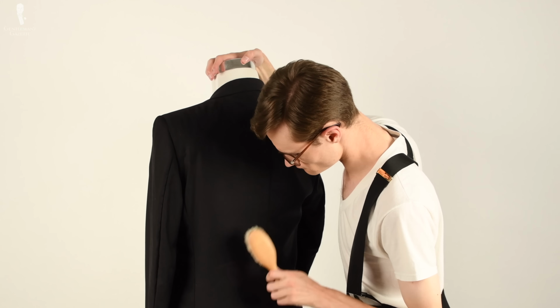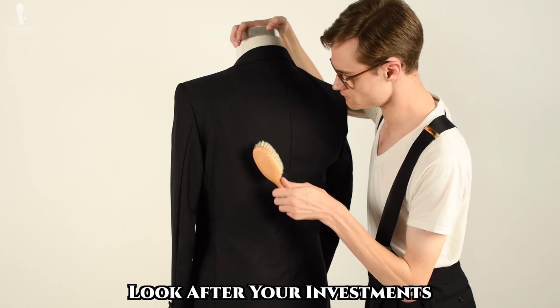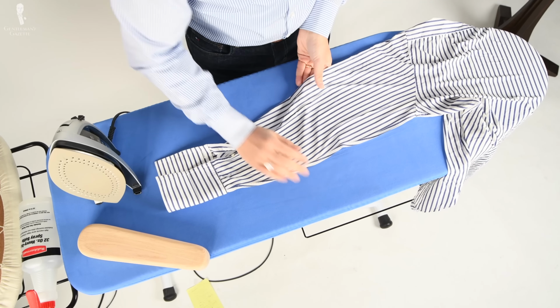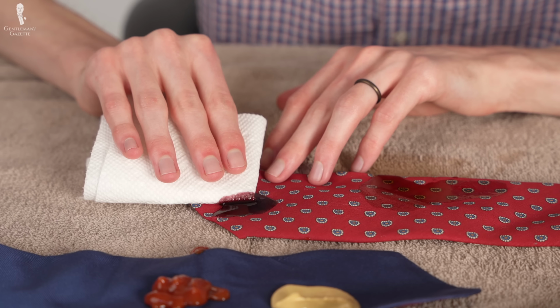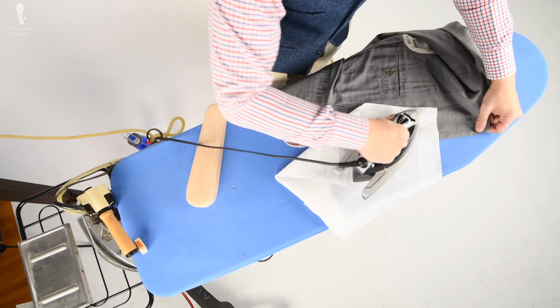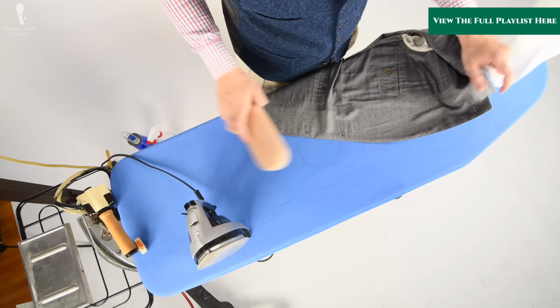And finally here in the financial realm, our last piece of advice for today would be to look after your investments. As we mentioned previously, the best way to increase the overall longevity and therefore cost per wear of your items is to clean, maintain, and care for them regularly. Be sure to do things like treat stains when they occur and launder and store your clothes properly. For more information on all of these subjects, you can check out our garment care playlist here.